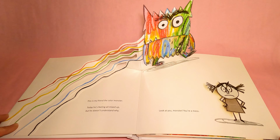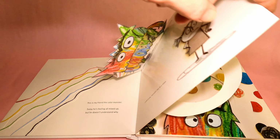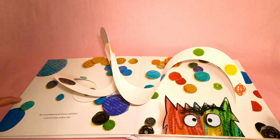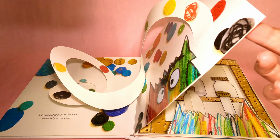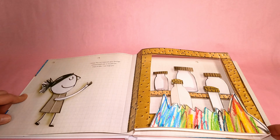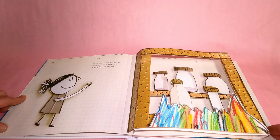This is my friend, the Color Monster. Today he's feeling all mixed up, but he doesn't understand why. Look at you, monster! You're a mess! You've jumbled up all of your emotions and all of your colors, too. I know. You can separate your feelings and put each one in its own jar. If you'd like, I can help you.